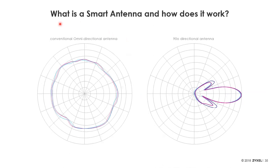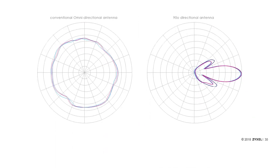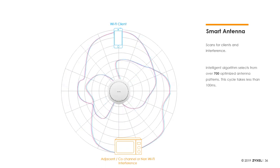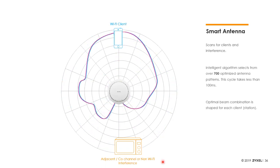So smart antenna is how we sort of solve this. Here's your traditional access point. It's designed to be installed on a ceiling in a central area, and it sends its signal out in roughly a circular pattern. For outdoor applications, you get directional antennas, which focus the signal in one specific direction. What smart antenna does is, instead of having this one fixed antenna pattern, we actually have the ability to go through hundreds of different antenna patterns for each individual client device. Our algorithm takes a look at where the client device is in relation to the access point and focuses the signal towards it.